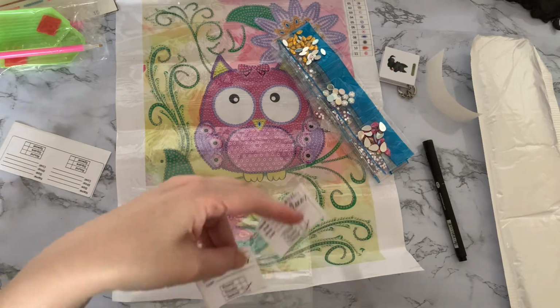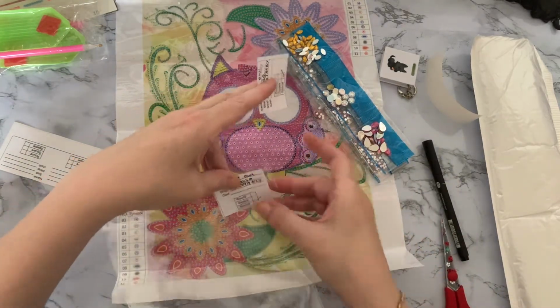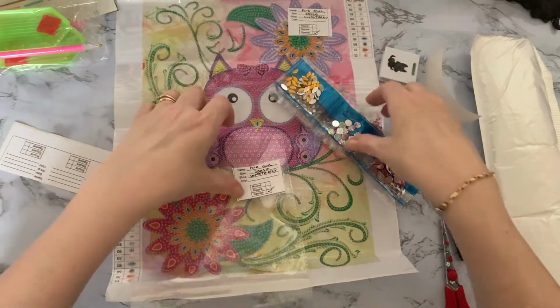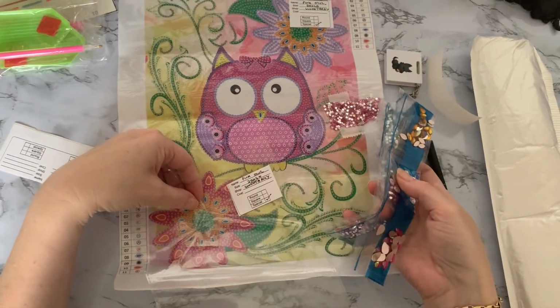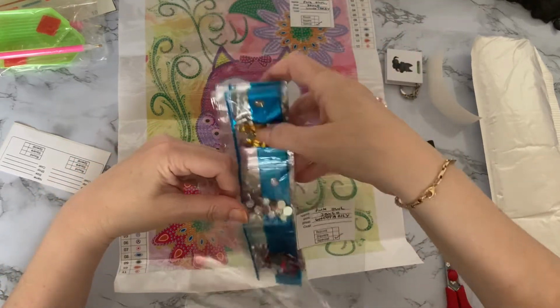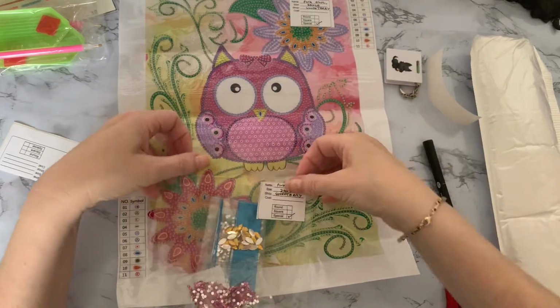So just take that. So we put one on the bag that we're going to put the drills in, and one on the canvas, so that I can put these in my box that I keep all my drills in, and I can put this in my folder, so that when I come to do it, I can just match the two up. Okay, so that one's in there.